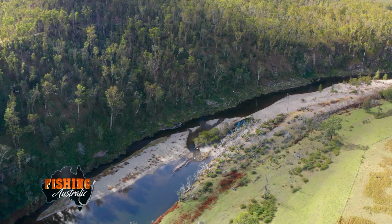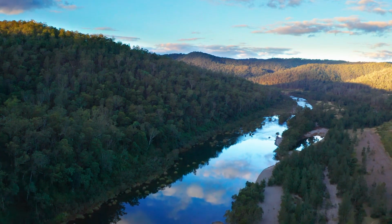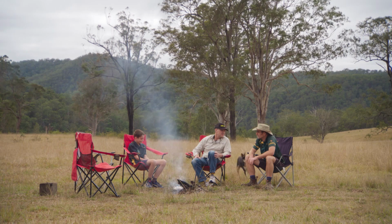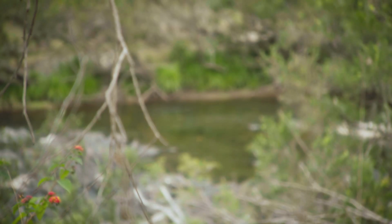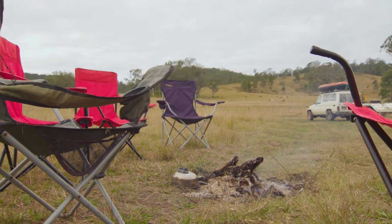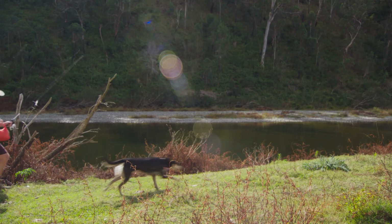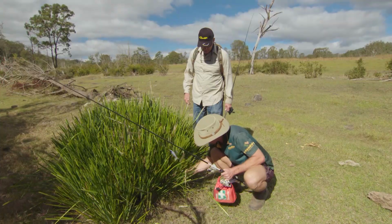Part of the Clarence River catchment, the Nymboida River winds its way through gorgeous farms and bushland. This place is inspirational, to say the least. I'm fortunate to be exploring the Nymboida with Glenn Camps from Exodus Adventures, better known as Dingo. Exodus Adventures are located right on the river, offering tailored outdoor programs that give people the chance to experience an Aussie bush lifestyle they may have never known. Now Dingo has a few secret bass holes he's going to take me to. And I gotta say, it's an awesome walk just getting there.